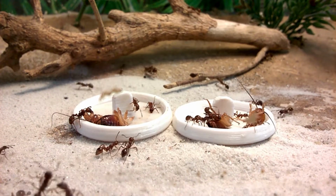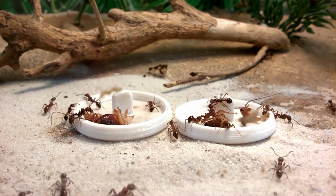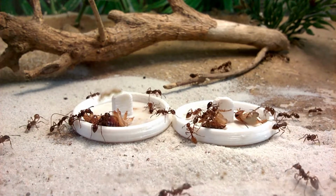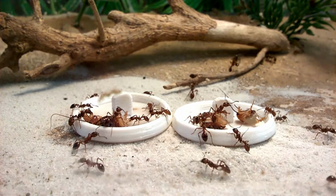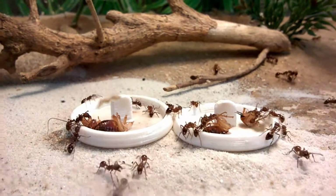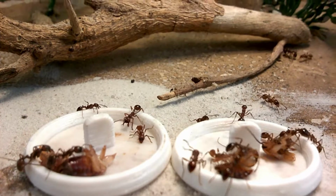On the frozen side, the feeding seemed to be really calm, but on the right side, on the fresh side, the ants go into the attack mode, I think. So they have to attack because it is moving, could be dangerous, so they attack it. And yeah, like they do it with all kind of living prey.